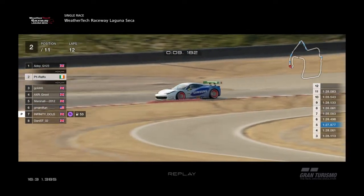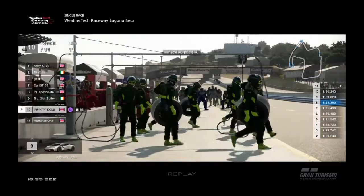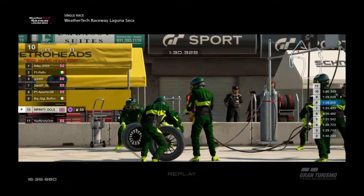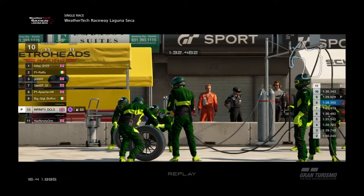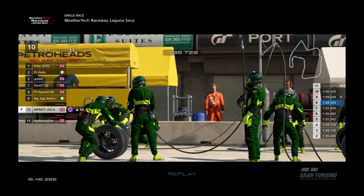I haven't seen anyone. As you can see, Dave then into the pits. He's going to fall down the order. Is he going to drop down to 11th behind Haz, or has he got enough of a gap to the rest?